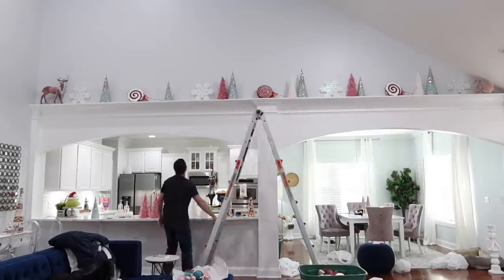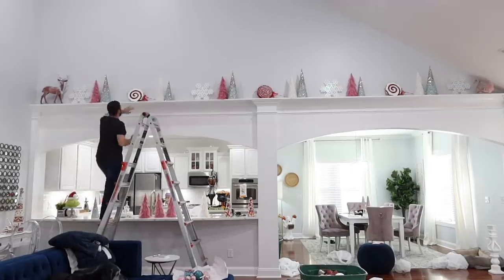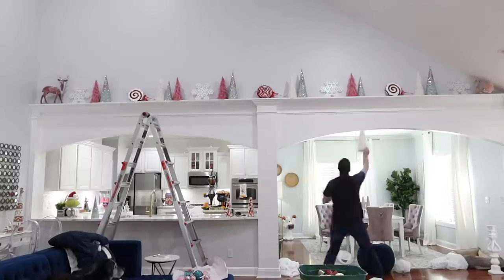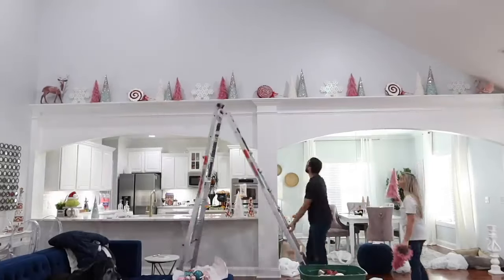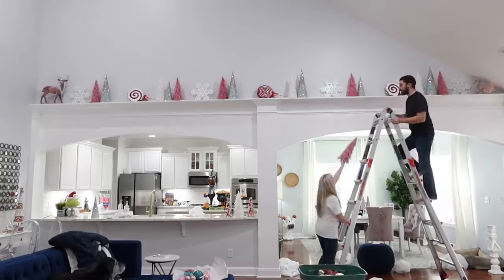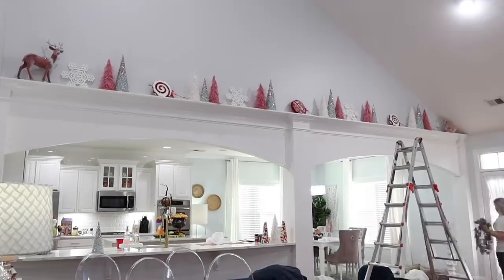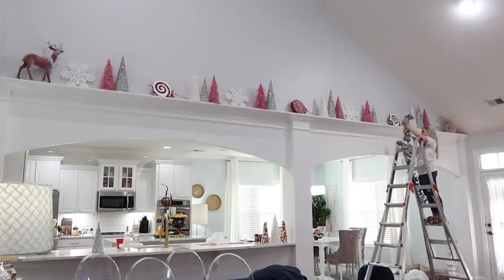I had some pink feathery ones, white feathered ones, and also some blue and gold glittery ones. And I just loved the way they all looked together. And I feel like they really tied the whole room together, because these were the same colors we were using in the Christmas tree too. So it really tied this space in with the rest of the room.